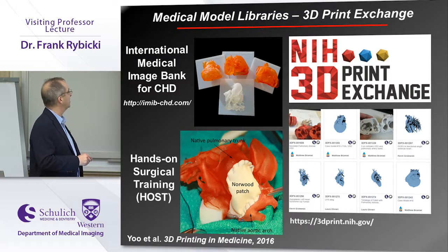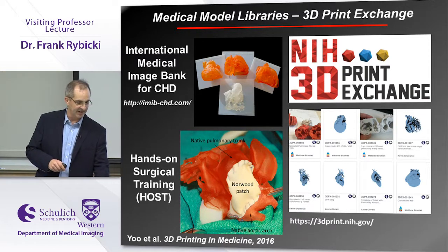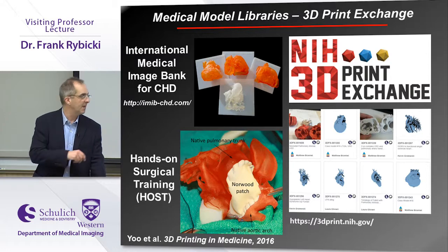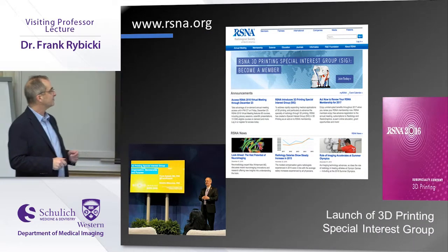There's also a medical imaging bank. I haven't worked with these guys much. They send me an email every 15 minutes, but I haven't gotten around to getting back to them yet. But the most robust one is the Print Exchange. So what did RSNA do?